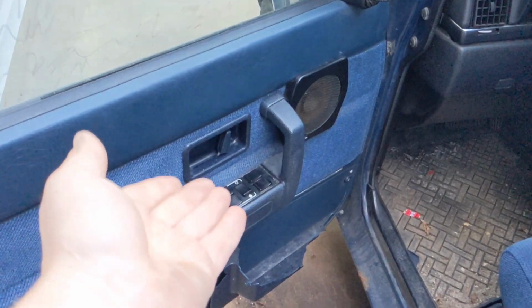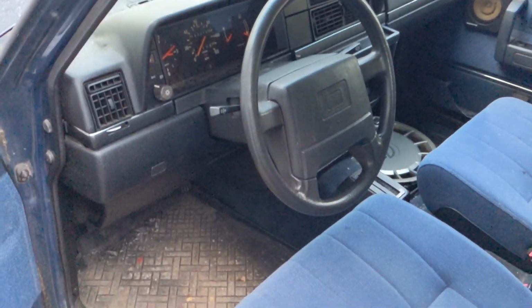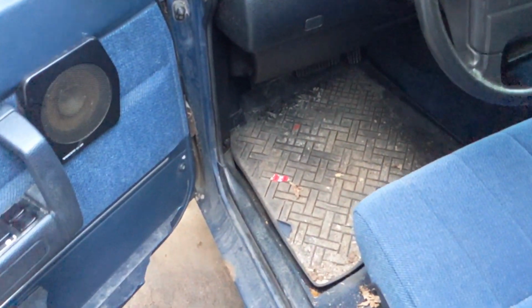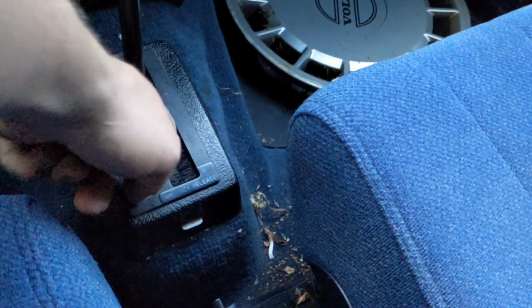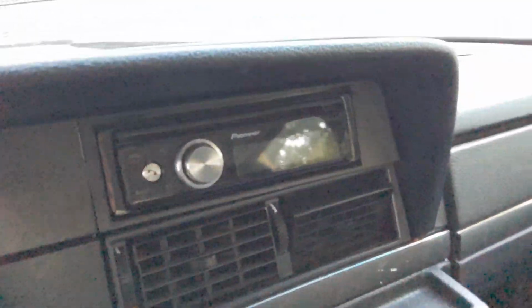Here's the driver's side. It's a power windows car, so I now have two cars with power windows, and two cars with airbags, so really, I'm moving up in life. But it's missing some door cards, and the interior's got a little bit of dirt in it, which isn't too bad. There's some snacks down here, and a hubcap that fell off on the way home, but we managed to get it. And there's a Pioneer radio with Bluetooth in it, which is pretty snazzy.